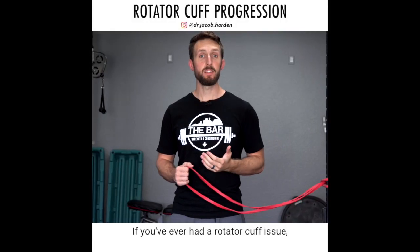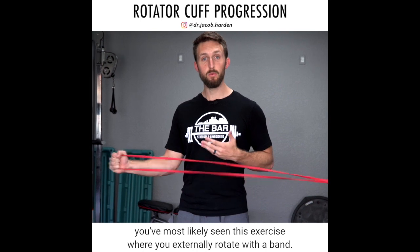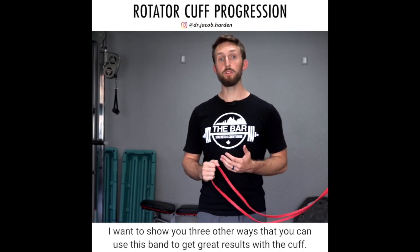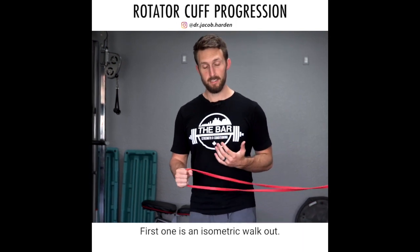If you've ever had a rotator cuff issue, you've most likely seen this exercise where we externally rotate with a band. Now, I want to show you 3 other ways that you can use this band to get great results with the cuff. First one is an isometric walkout.